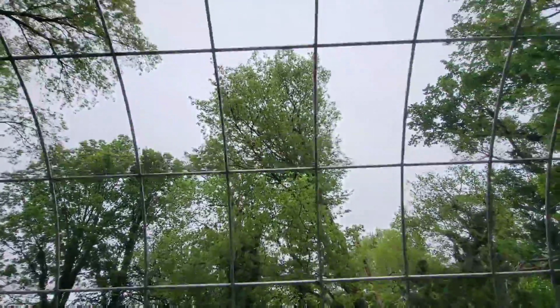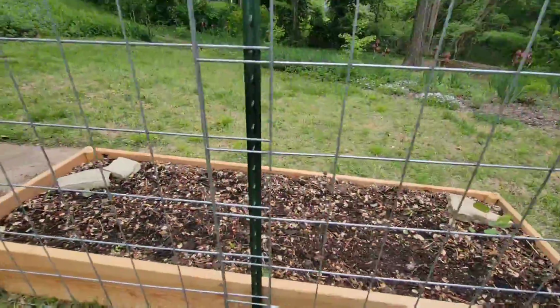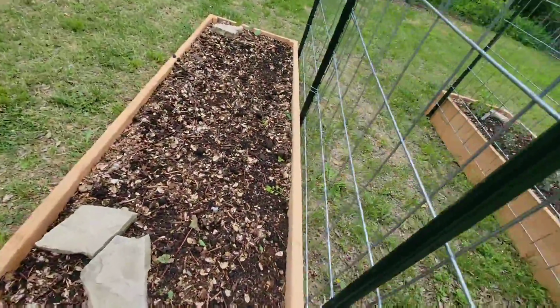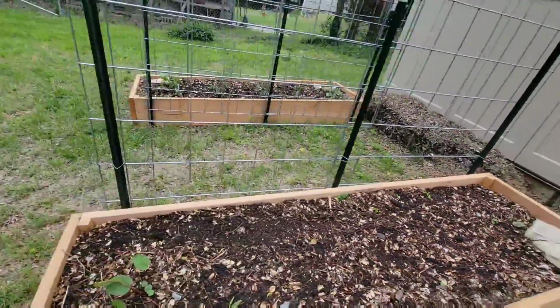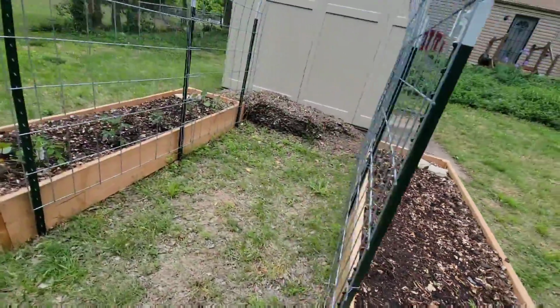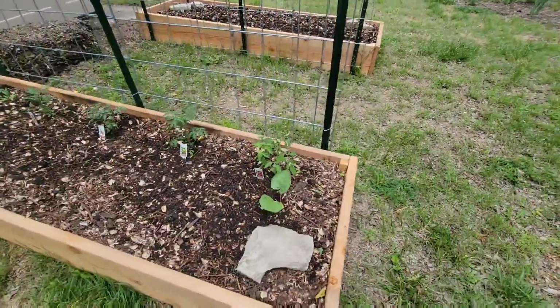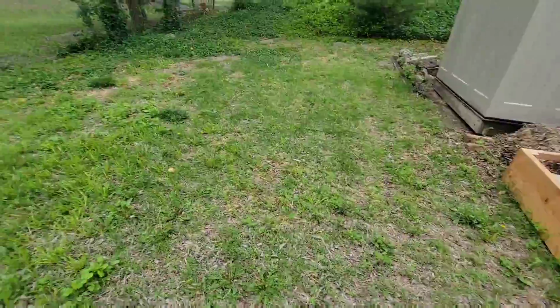Hold on. Whoa! Oh. Wow. That's a 16-foot by 5-foot cattle fence, 2 of them. Yes. So things are coming along. This is several weeks ago. This was on Mother's Day. And the tomatoes are already like twice as big.